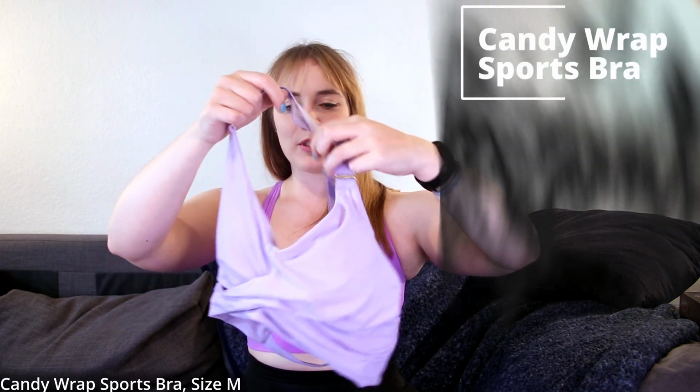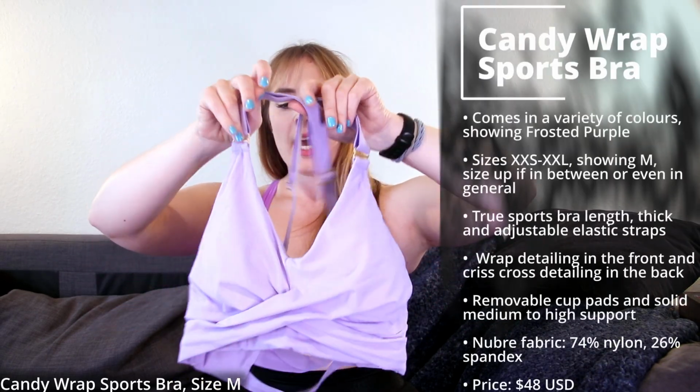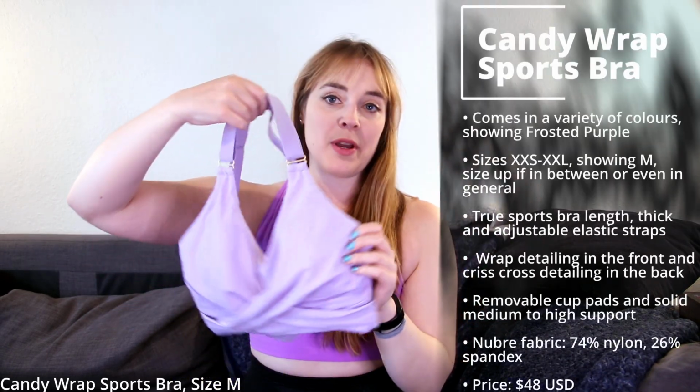Moving on to our second Nuber fabric sports bra, we have another candy wrap sports bra. I've reviewed this one before. A lot of people prefer to size up if in between for sure, but some people also do prefer to size up in general. So I usually wear a size small in Buffbunny Collection sports bras, sometimes even an extra small. And I have this one in 2 or 3 colors in the size small.